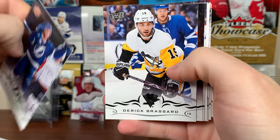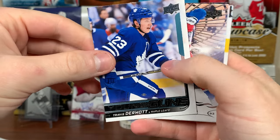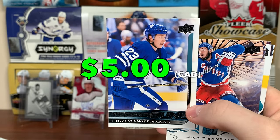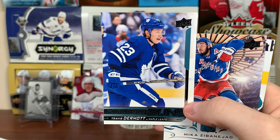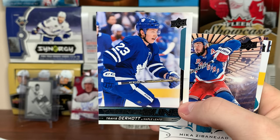Ah, Brandon Point, Derek Brassard, Alex Ovechkin. Hey, Young Guns, have you bought in? Travis Dermott, Young Guns. Still need his Future Watch. I'm not sure why it's $30. About to go on a rant on why some cards are going for so much, but I'm not. Let's just leave it at that.